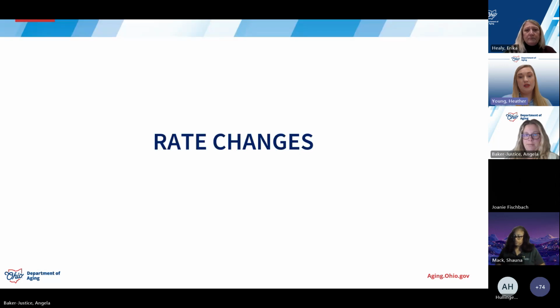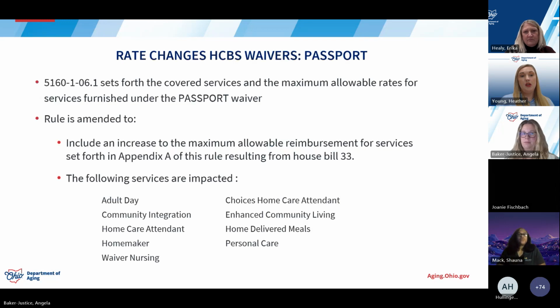Okay, rate changes. Of course, along with everything else, the rates are changing 1/1, pending CMS approval. Next slide. For PASSPORT services, 5160 106.1 sets forth the covered services and maximum allowable rates. The rule is amended to include an increase to the maximum allowable reimbursement for services resulting from House Bill 33. Here are the services that are impacted and will get the increase: adult day, community integration, home care attendant, homemaker, waiver nursing, Choices home care attendant, enhanced community living, home delivered meals, and personal care. So a lot of services are getting increases, which is great. Next slide, please.